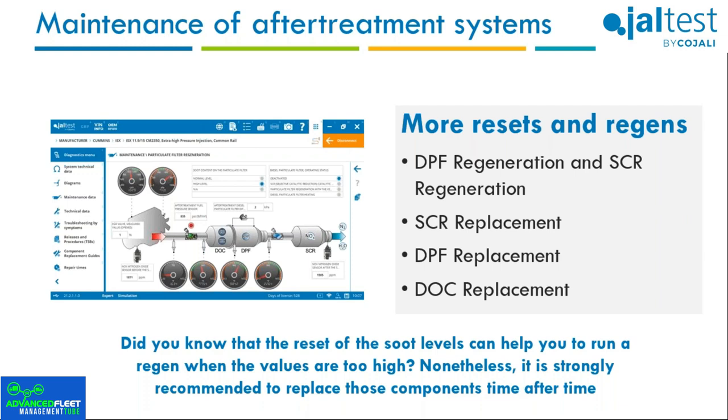Also, we have SCR replacement, DPF replacement, and DOC replacement. Those tests are basically resets and are very interesting. For example, when we need to carry out a regen and we are not having the values that the ECM requires, because, for example, maybe the soot levels are too high, the recommendation would be to change the filter. But if not, we can do a reset of the soot level values to be able to carry out the action. So I'm going to go back to Jaltest to show you this coverage.